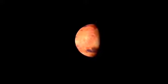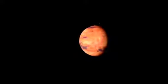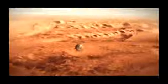High above a rust-colored planet, an alien spacecraft prepares for landing. It has traveled for nearly 9 months, hurtling through more than 500 million kilometers of interplanetary space. Now, as it plunges toward Mars, the robot visitor sheds its protective cocoon.